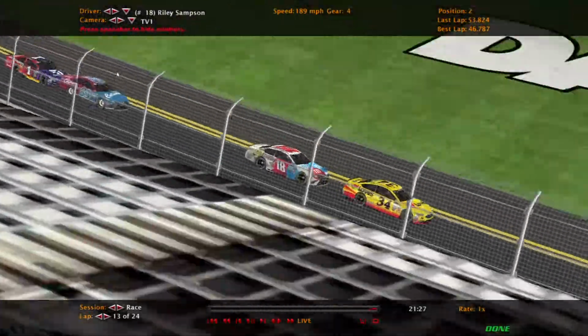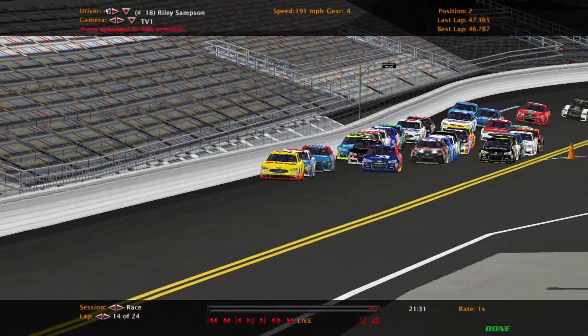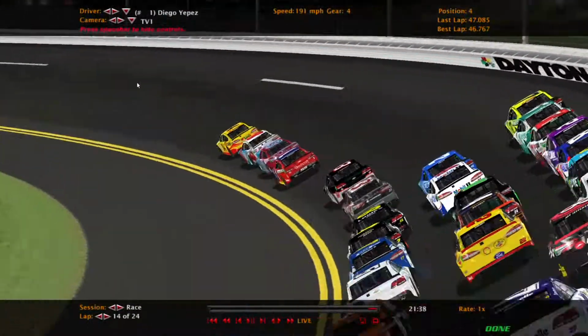Now the A3 and the 1. Can they get lined up and run down these front 2? He has a huge run onto him. Look at the run they have in the draft. Look at Yepes. He's pulling out. It's going to break their run. Break the momentum that they had. But can Octavio get down front? He can. 4 cars break away.